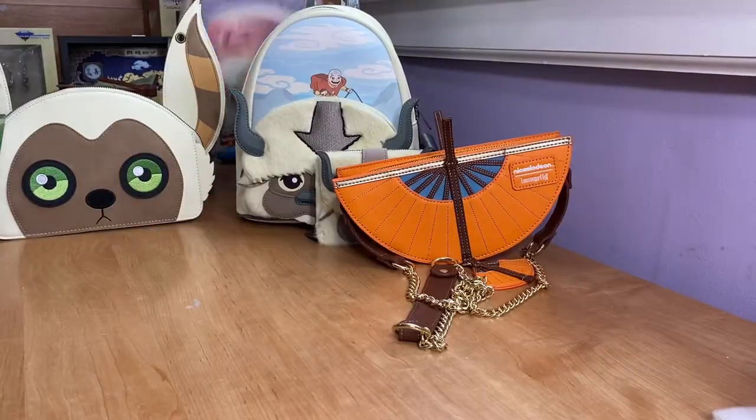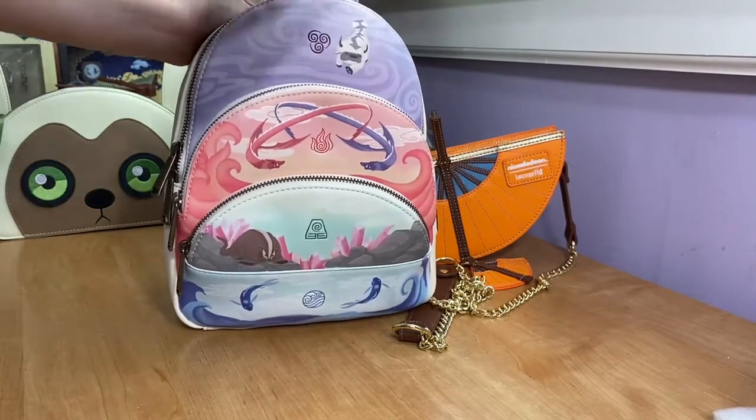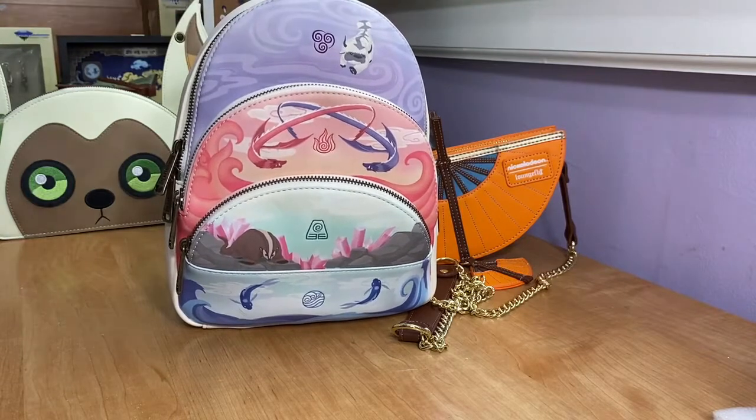So next we're gonna go to the Loungefly Exclusive. Now this one has a story behind it. Let me tell you, it was a lot. It was very stressful. Loungefly has an issue where you go to the website when something drops and it immediately sells out within the first minute and a half, and it's ridiculous. It's crazy. But I really wanted to get this bag because I thought it was the cutest thing.